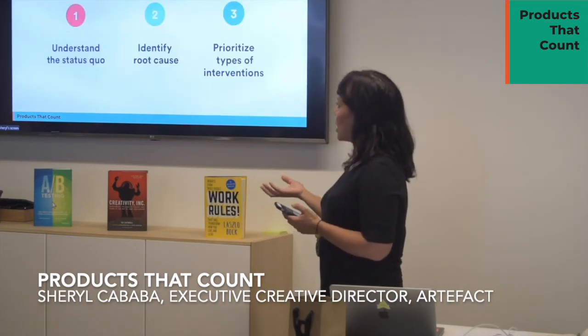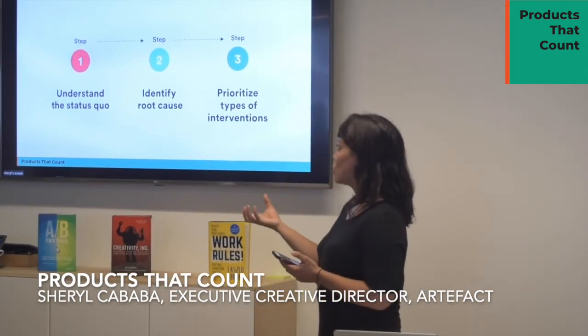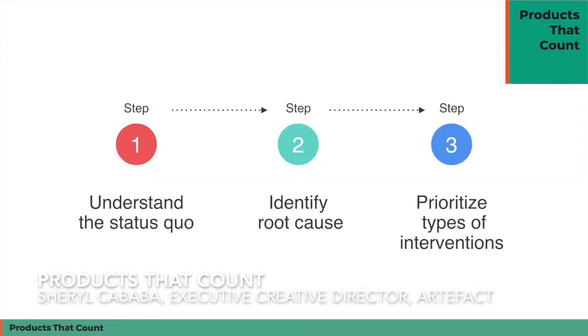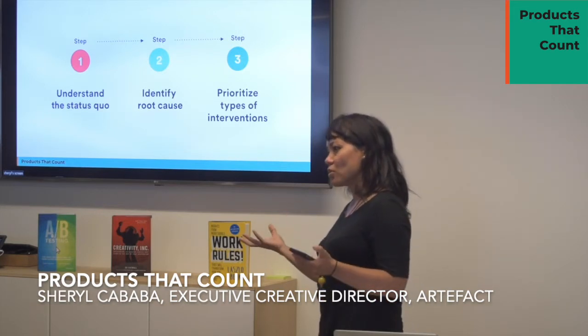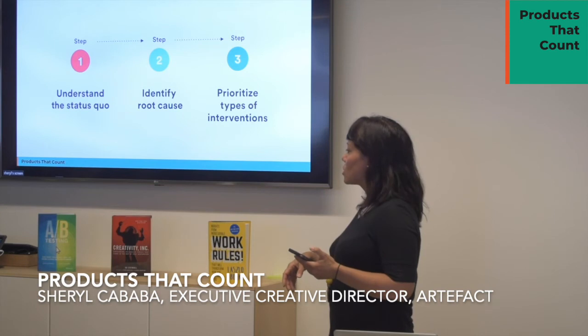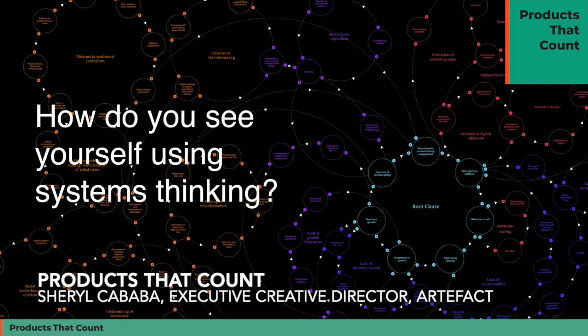So just to reiterate, the process that we used was to use systems mapping to understand the status quo, to be able to identify root cause, and then to prioritize types of interventions. And once you can prioritize these types of interventions, then you can go into a design process that suits you to design for that. So my question for you is, how do you see yourself using systems thinking, or how are you using it now?